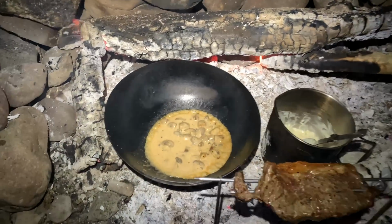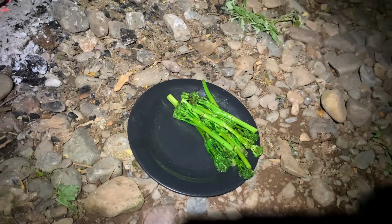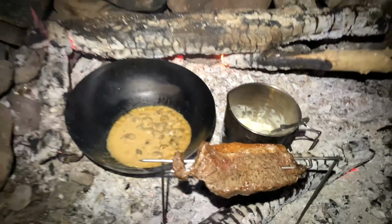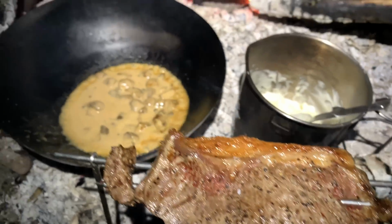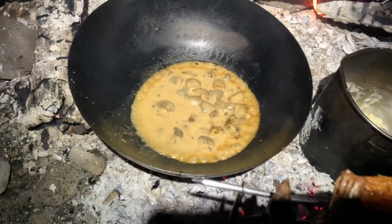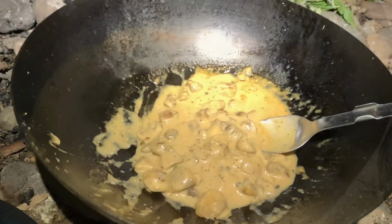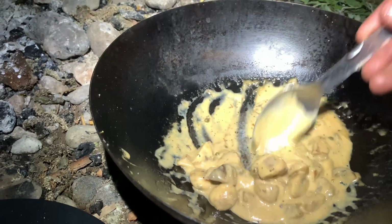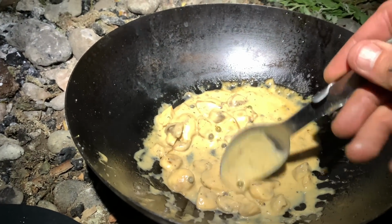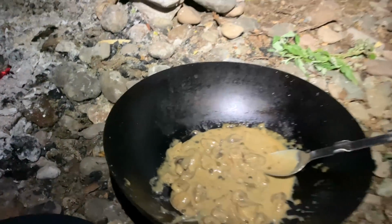So I've hit the mushrooms with a peppercorn sauce, and I've got the macaroni cheese on. Took the broccoli out. Oh, I wish you could smell this. Oh.